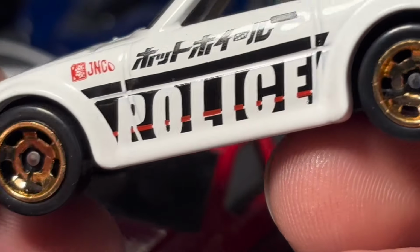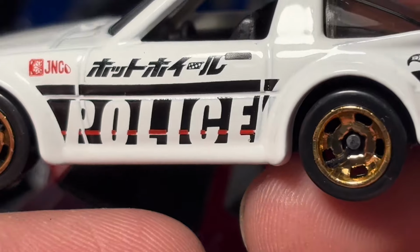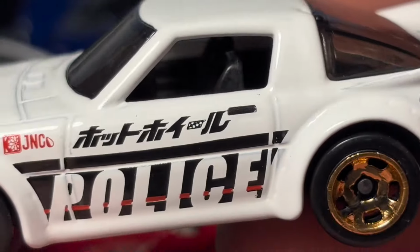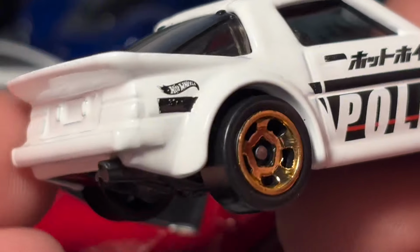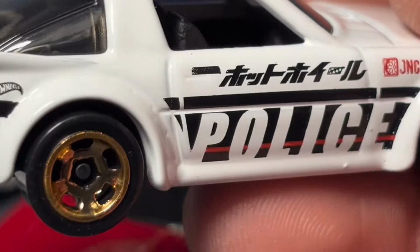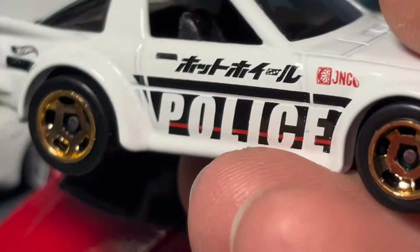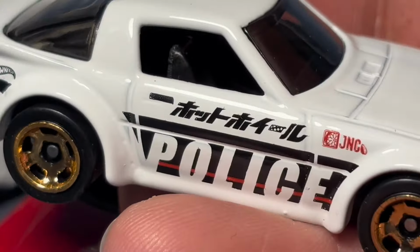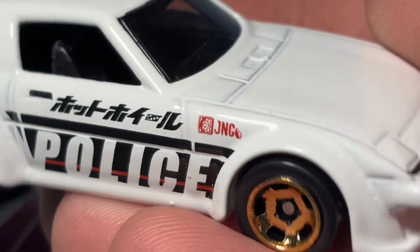I could finish detailing it, but that would be a lot. So I don't know. Police down the side. You got Hot Wheels in Japanese at the top there. It'd be nice if they actually had police in Japanese. Like, actually, no, they normally don't put it in Japanese. Police is usually in English. They normally have the region it's from in Japanese on top. So normally like Tokyo Metropolitan Police or something like that.